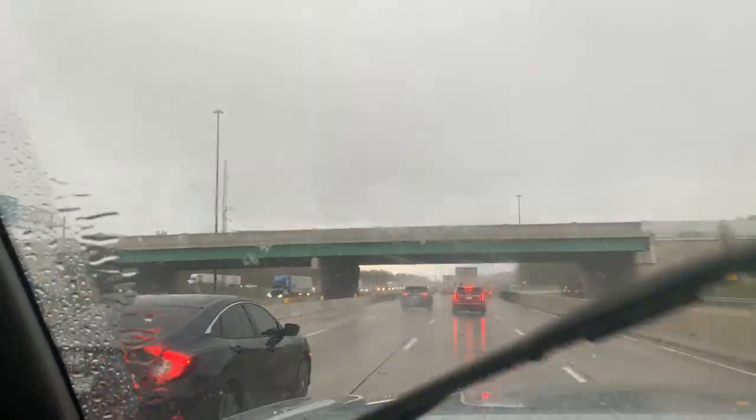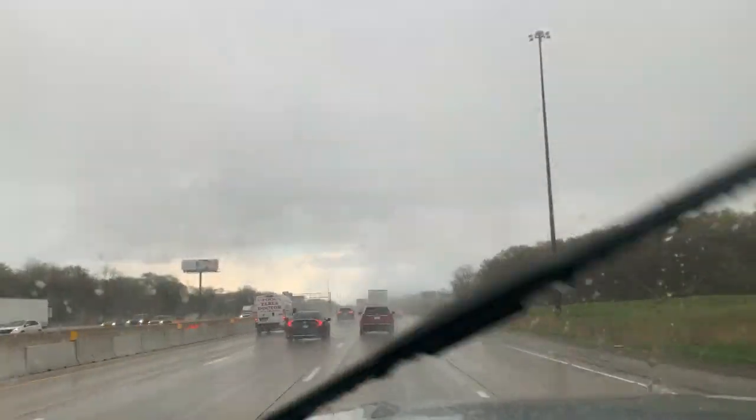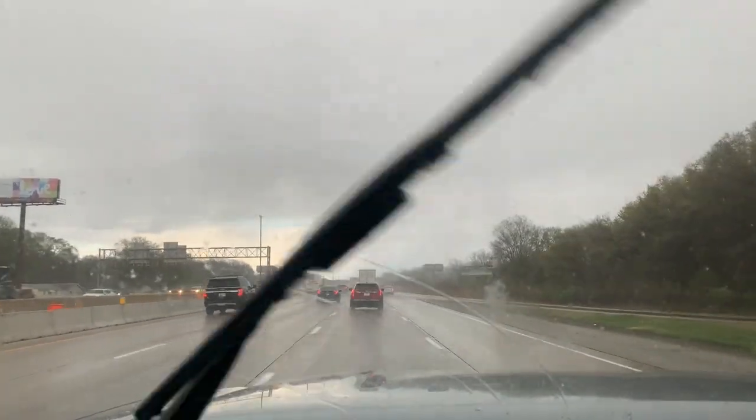Yep guys, more snow. Snow, snow, snow. And when I checked the forecast, there was not supposed to be snow. It's supposed to be 47 and no snow. It's actually 42 out and snow. What the hell's with all the snow?